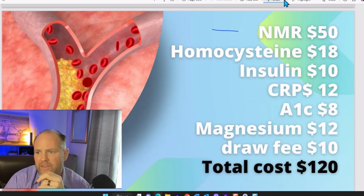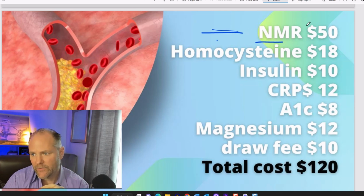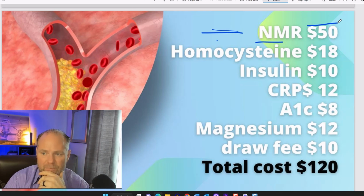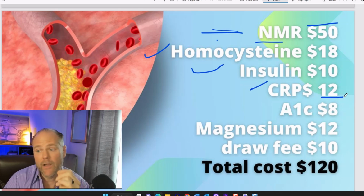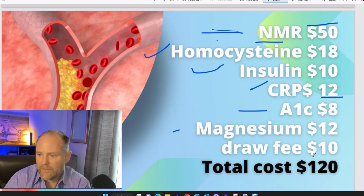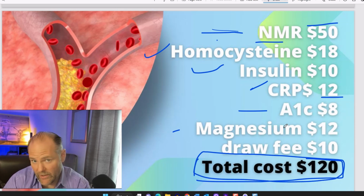Okay, so these are the labs that I'm going to be going through here. This is the advanced testing, the NMR scan, and this right here is my cost: $50. We're also going over homocysteine, $18; fasting insulin, $10; CRP, which is an inflammatory marker, $12; A1C, $8; magnesium, and the rest. So for $120, basically how I operate is what labs cost me is what I charge my clients. So for $120, he basically saved his life. He saved his heart. There's no doubt. And as I walk through the process, you'll actually understand what we all did.